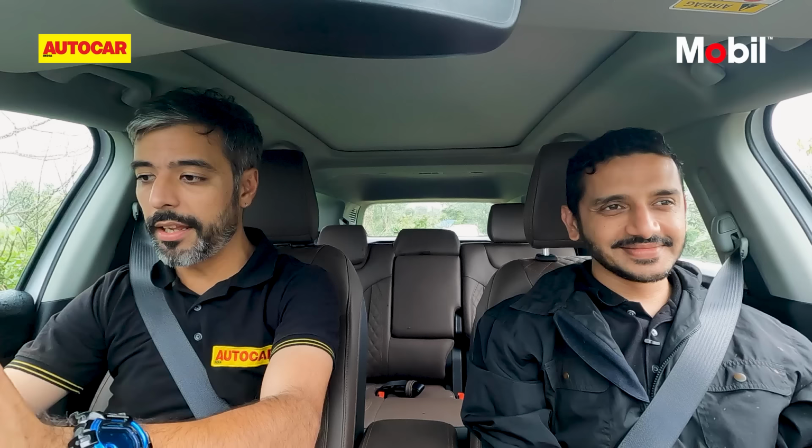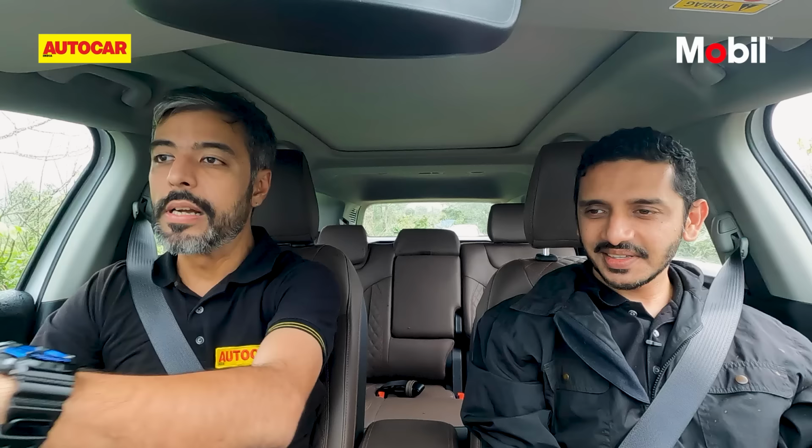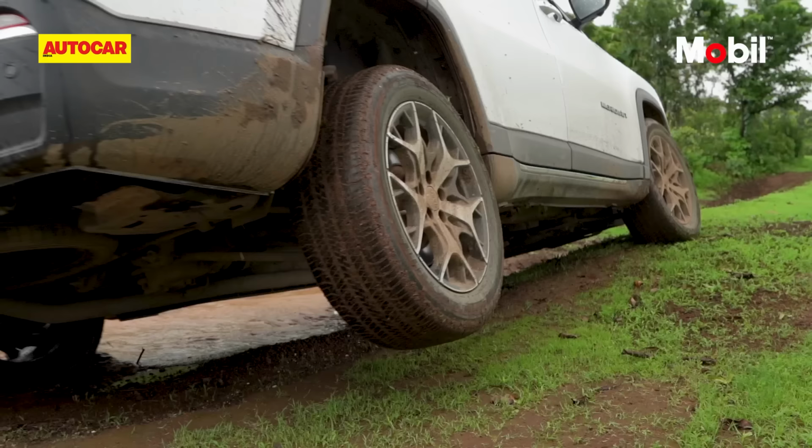In the Jeep Meridian, the gradient, I'm told, is between 25 to 30 degrees. So let's see how the Jeep Meridian fares on this one. Here we go. I know it doesn't sound like much when you say 25 to 30 degrees, but once you're in it and you're at this angle, it's a lot.